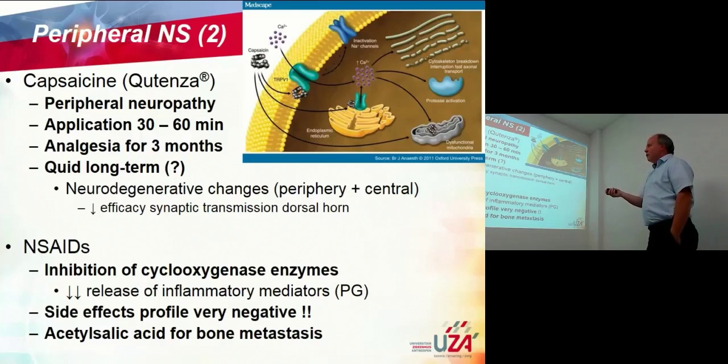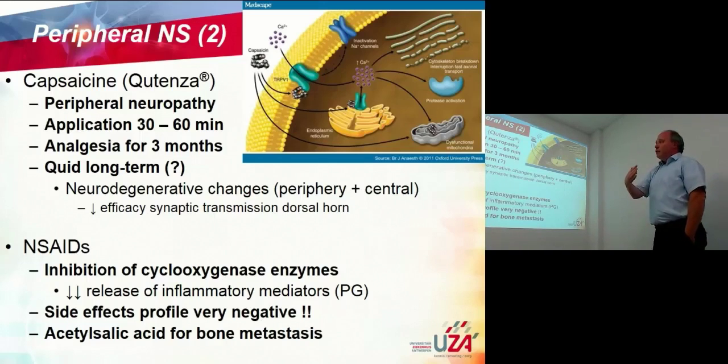In the beginning, there was some concern that a repeated long-term application of capsaicin would induce some neurodegenerative changes, but we now have 6-7 years of clinical experience, and we don't see these changes, and we see that we have a continuous analgesic effect.